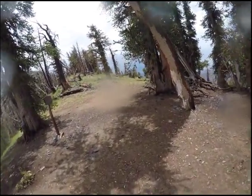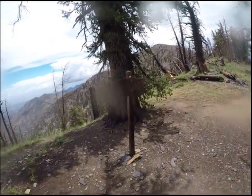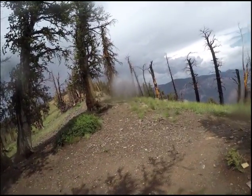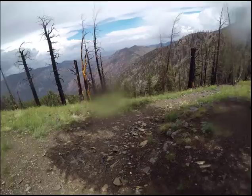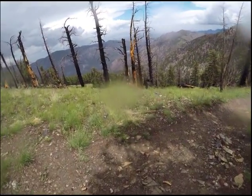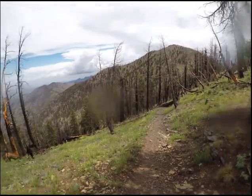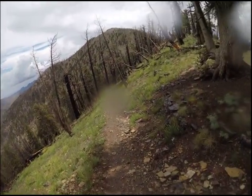Here we are again at the crossroads. This is the end of the ridge route, and it just stopped raining. Perfect timing. So now we're going to start dropping steeply down back toward Charleston Village way down there. A lot of switchbacks ahead of me, but now it's time to dry out. Here we go.